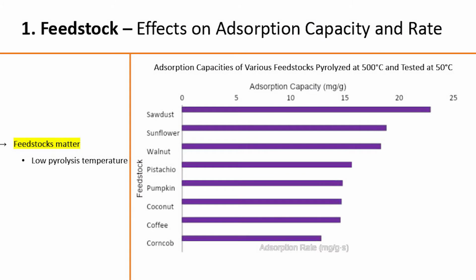So to talk about our results, we found that feedstock matters a lot when we pyrolyze the biochar at low temperatures, and we tested it at 50 degrees Celsius. So you can see the breakdown from the corn cob, the least, increasing to the greatest adsorption capacity on the sawdust. There's kind of a big variation there, so that's not really desirable for achieving consistent results, but we did identify that feedstock does matter.